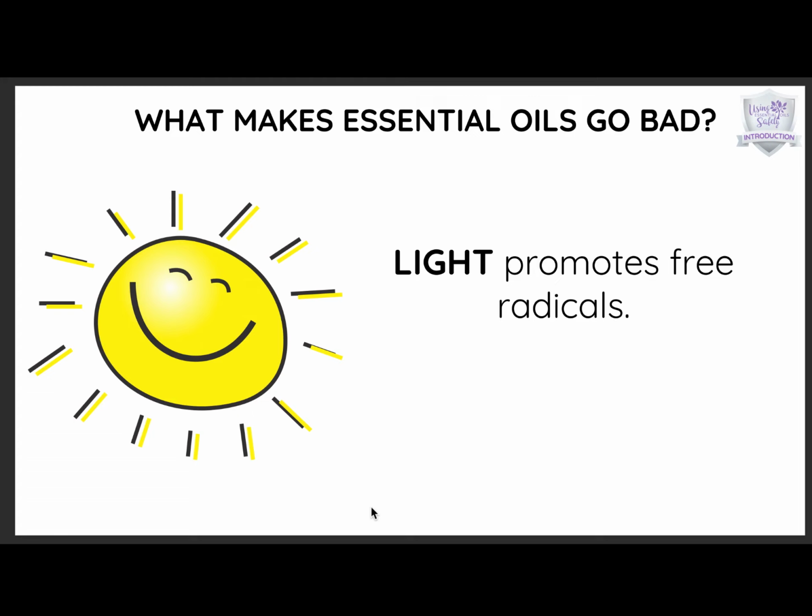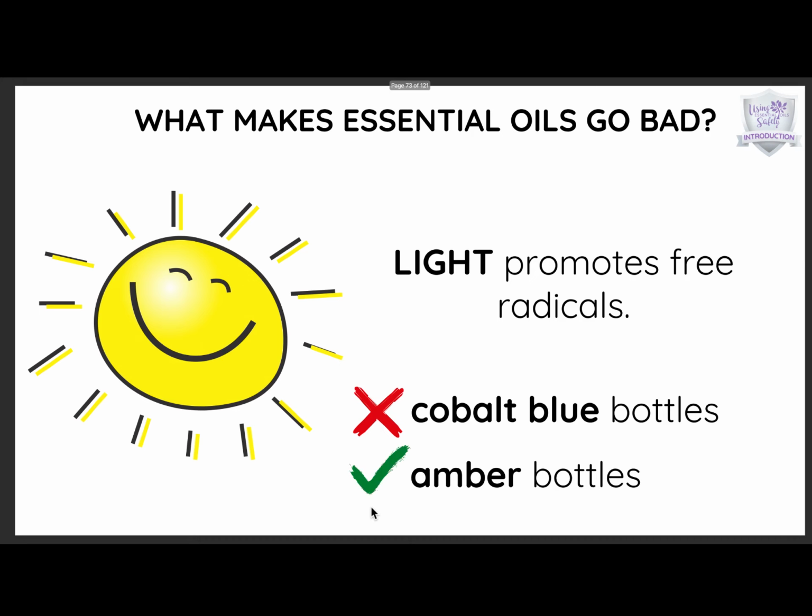Ultraviolet light promotes free radicals. Amber-colored bottles are best at keeping UV light out, whereas cobalt blue, being the opposite color of brown bottles, does not do a very good job of keeping UV light out, but it does allow light to pass through the glass more readily and therefore into the product. So no to cobalt blue and yes to amber.